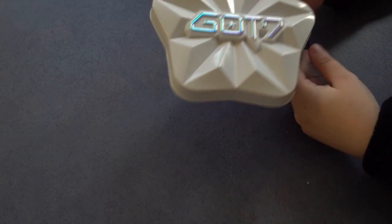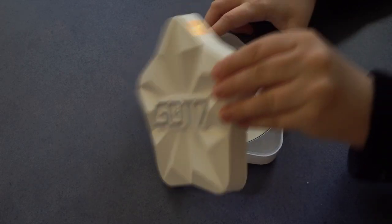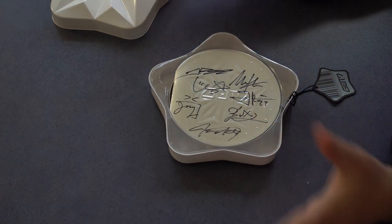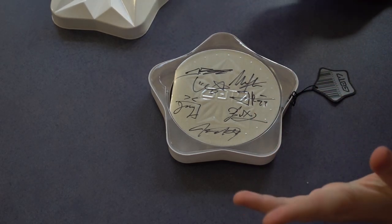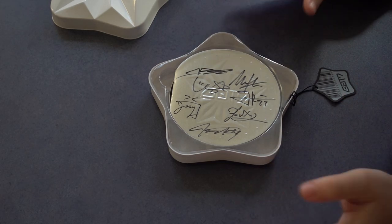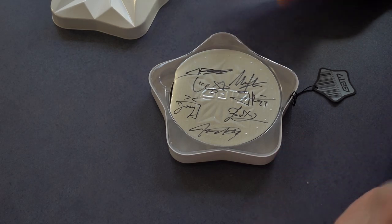This is a really unique design. It's not like the albums you can buy today, it's formed like a star, and you can see mine is signed. The reason why I had 2 is that I bought my copy, and then I saw this on Facebook. Believe it or not, it only cost me 20 euros. I think that's like 22, 23 bucks.